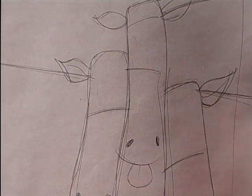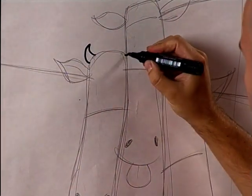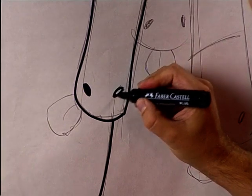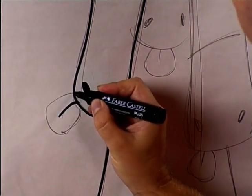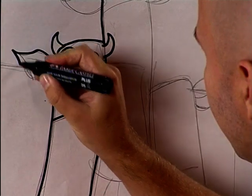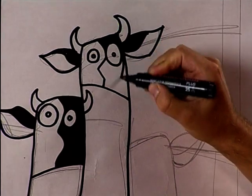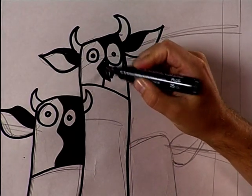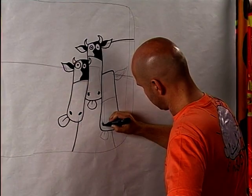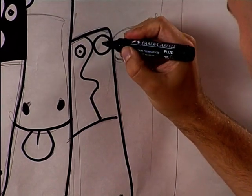Then I use a thick black Faber-Castell marker to ink in all the lines. Horns, nostrils, tongues, eyes, and ears. This marker is great for big drawings where you need thick solid lines. See how easy it is to fill in the black patches of the cow. Then I continue to ink in the rest of the cows.